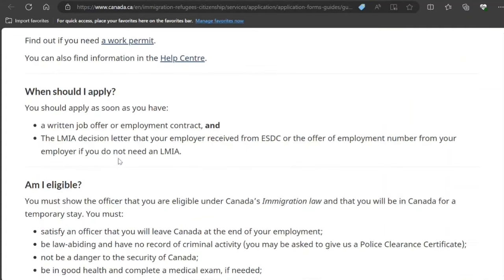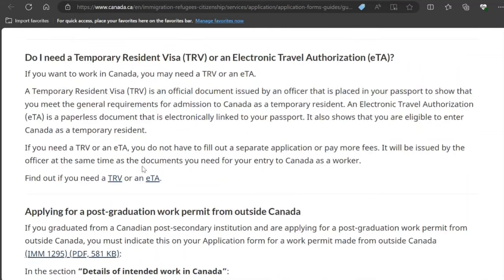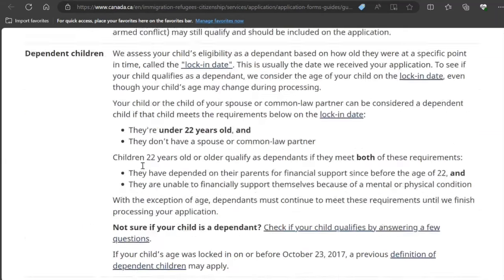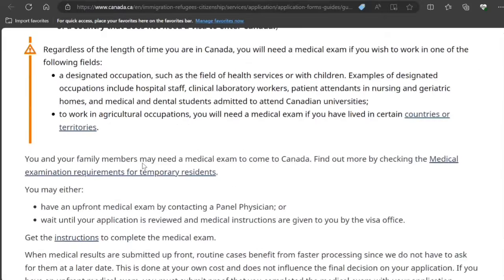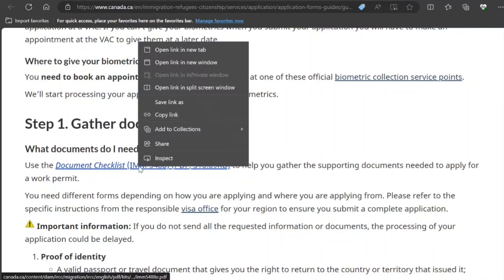Work permit, when should I apply? Okay. Am I eligible? Okay. These things we have already covered. Now documents, gather document checklist 5488. Okay. Let's see, what is this?